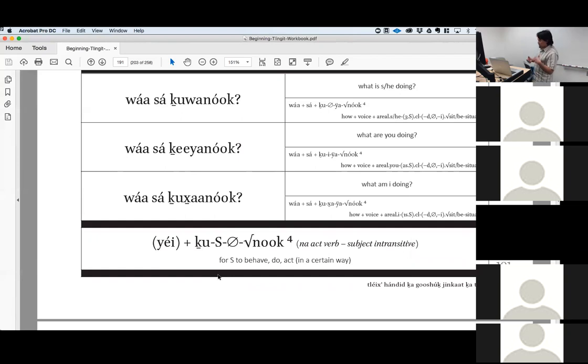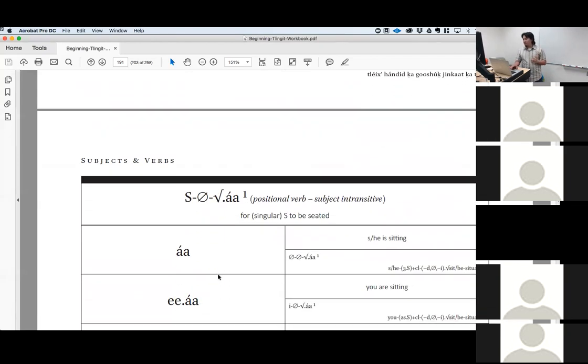This is this one. And underneath it'll say, for S to behave, do, act in a certain way. So now this is, what am I doing? Wasakochanuk. Maybe I'm doing something and you're supposed to tell me. There are games you can build with this, similar to charades. We're going to learn this whole string of verbs: I'm verbing, you're verbing, he or she is verbing. Most of these are going to have no objects, so you don't have to worry about the object. The focus is really to look at the subject. Okay?